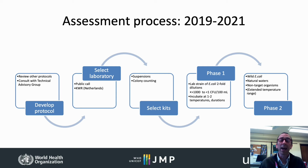Then we selected which kits we would assess. They fall into 2 categories of suspensions or colony countings, and then we put those kits through 2 phases of challenges. In the first phase, we worked with lab strains of E. coli and did serial dilutions from very high concentrations down to below detection, and would also incubate at 1 or 2 temperatures and durations depending on the kit.